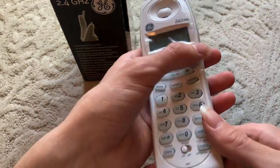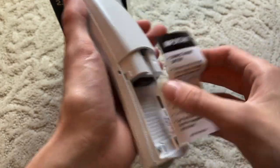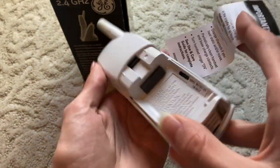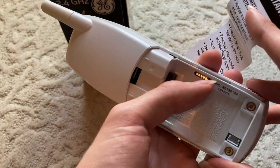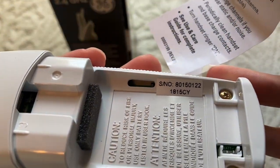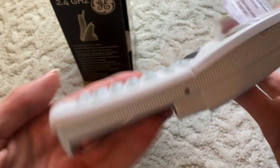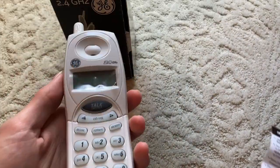So we've got the screen protector still on there, and the sticker. Or no, this is not even a sticker, it's just a piece of paper. The phone is not deteriorated at all. And there is a serial number sticker. It's got a very interesting design on the side. It's got a decent amount of grip to it.